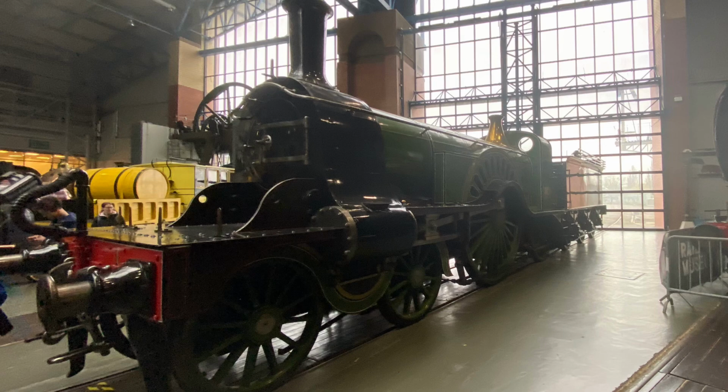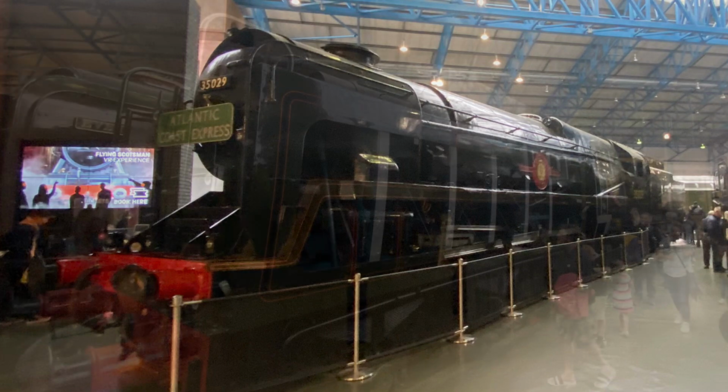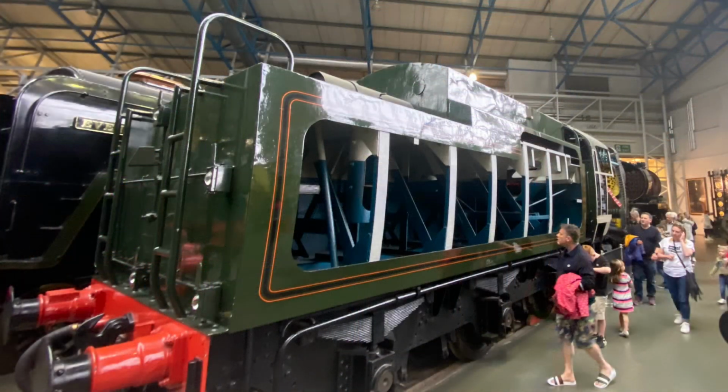This is the surviving Stirling single, which I'm guessing many of you might recognise as Emily from Thomas and Friends. Here is the rebuilt Merchant Navy class Ellerman Lines. Now, she has been sectioned to show the internal workings of a steam locomotive.